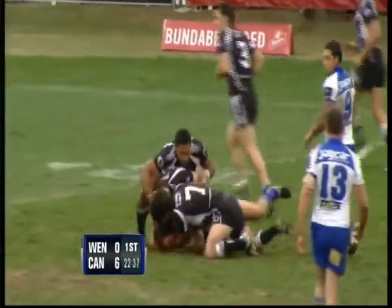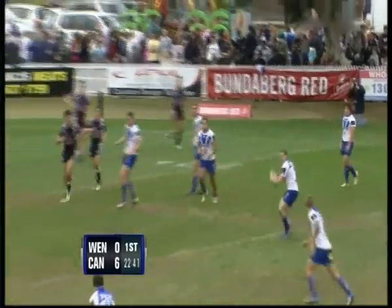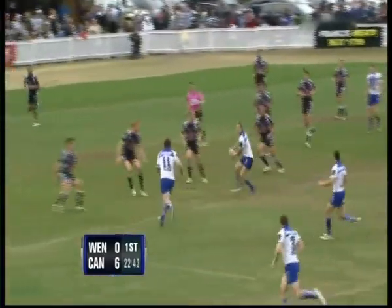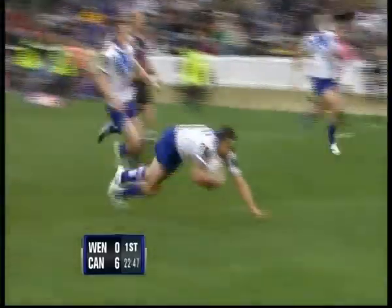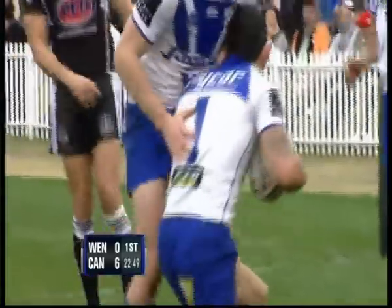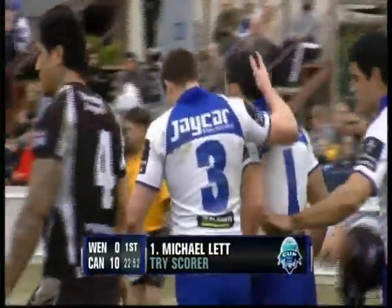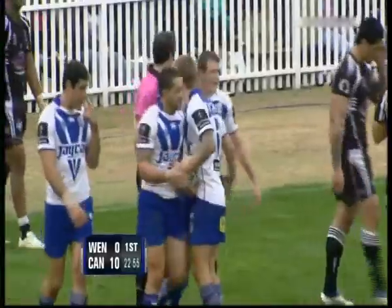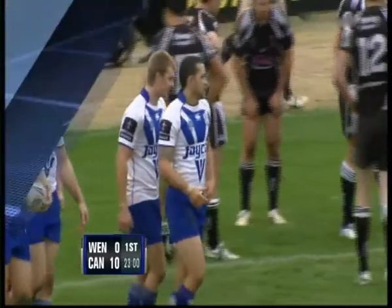So Canterbury, they're working their way closer to the Wentworthville line. It's been a familiar story this afternoon. They go to the open side now with Nathan Smith, and Lett explodes onto that ball. He's going to get his second one. They could barely get a hand laid on him. Michael Lett, 2 tries. He's just got so much speed. Give him an inch, he'll take 20 metres. And 10-0 is the scoreline, kick to come after 23 minutes of play.